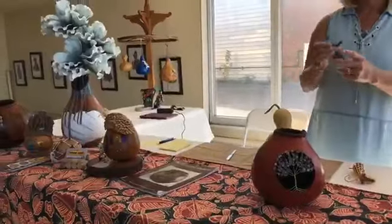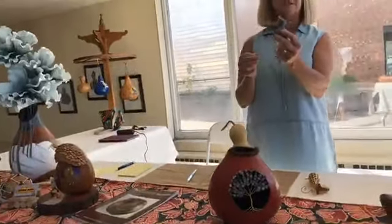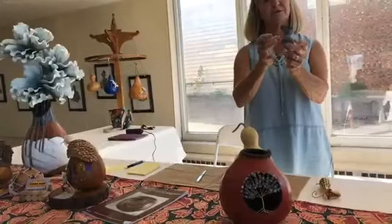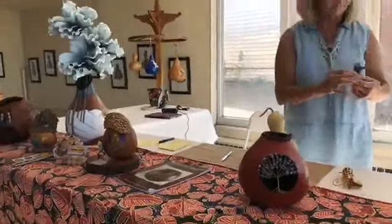And then this is two gourds on top of each other. This is just a small one, and then I attached another one to the top, so it's going to be a mouse when it gets finished. I have an epoxy that I put in here to join it so you can't see that it's two different gourds. It looks like one gourd.